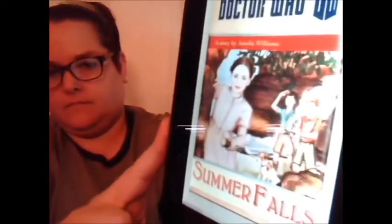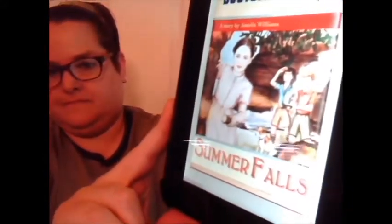Summer Falls by Amelia Williams, which was a sort of tie-in to Bells of Saint John. So we read those this week, and they were good. That one made me cry. It did. It was a good one.